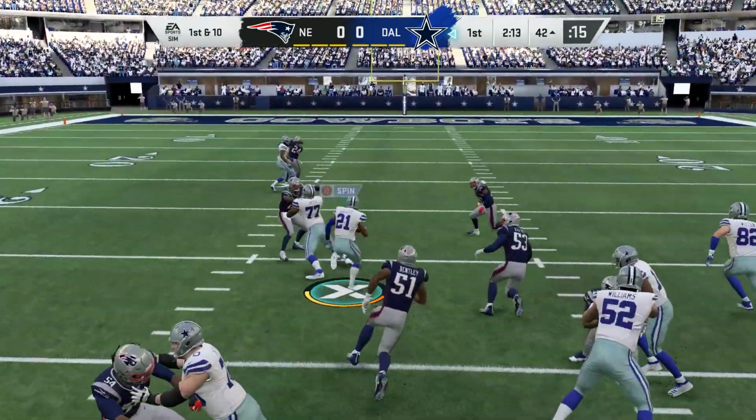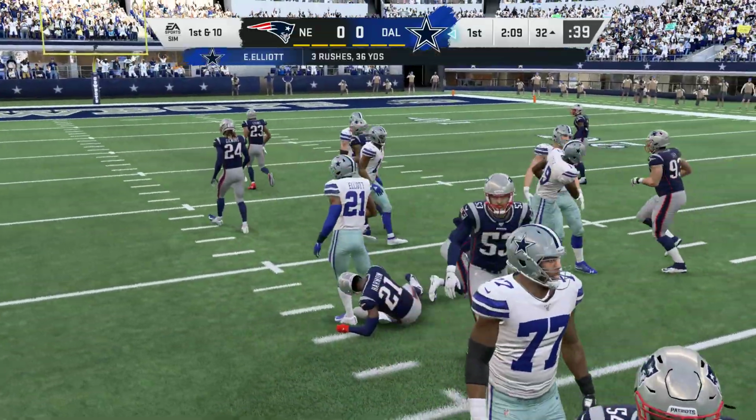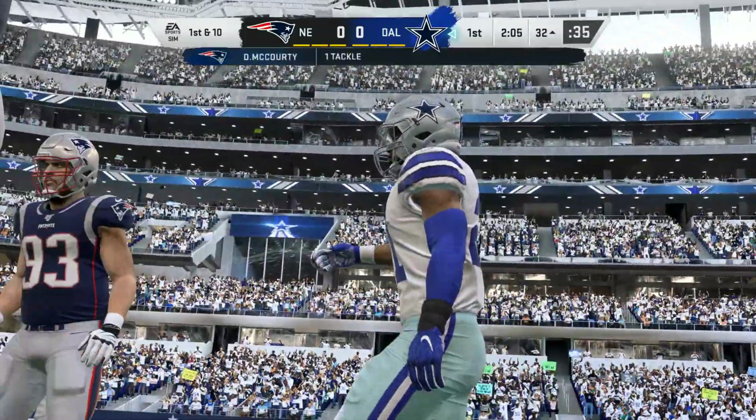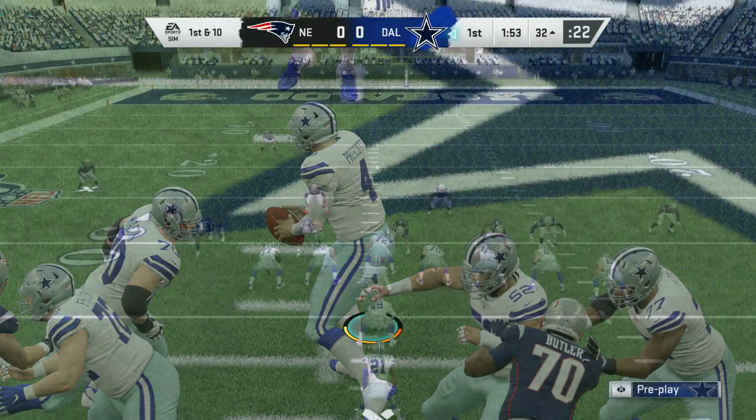A 1st down carry by Elliott. And past the 35, he'll be dropped a yard or 2 shy of the 30. 11 more on that one and another 1st down. And there we see an early burst that makes him one of the leading rushers in the league.